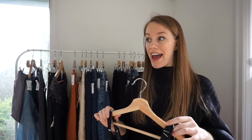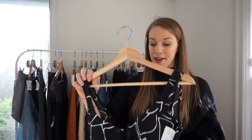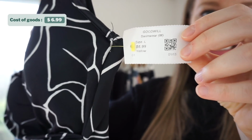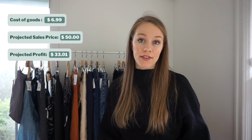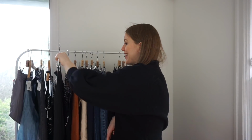I'd previously found it at the bins and sold it for $51 after a very short period of time. So when I saw it at the Goodwill, I definitely wanted to pick it up. I purchased it for more than last time, but $6.99 is what I spent on that swimsuit. Based off my recent sale, I projected a sales price of $50 with a projected profit of $33.01 and a projected profit margin of 66.02%. So I was really excited to find that swimsuit again. I would pick it up again and again if I could.